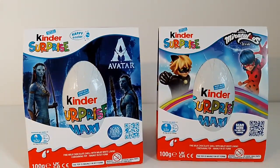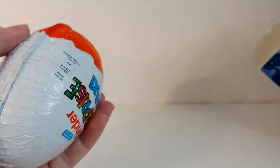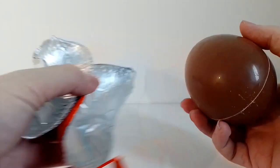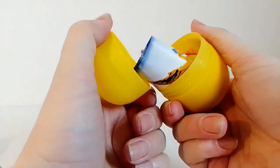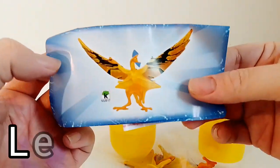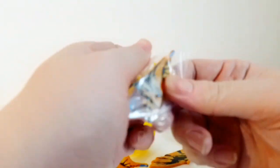So there we go. So let's open them up and we'll see which ones we actually got inside. Let's go for the Avatar one first, shall we? Flying what's-a-majig that I couldn't pronounce. One of those. Which comes in about five pieces.